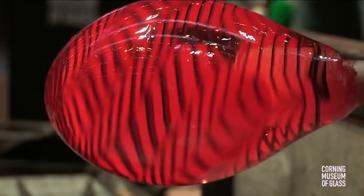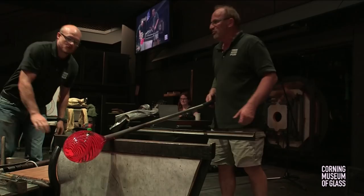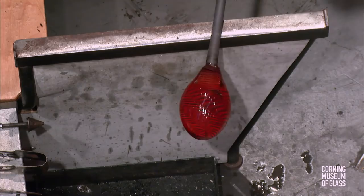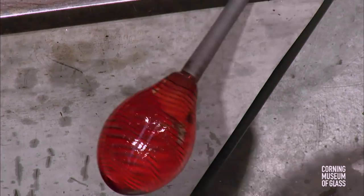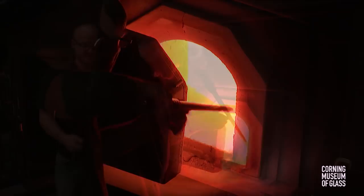So here we go, those beautiful layers of color. Lewis is letting this set up, which makes me think you might be going for another gather. Lewis, are you gathering on that? Yep, there he goes. If you look on our screens, you can see Lewis plunging into that furnace.